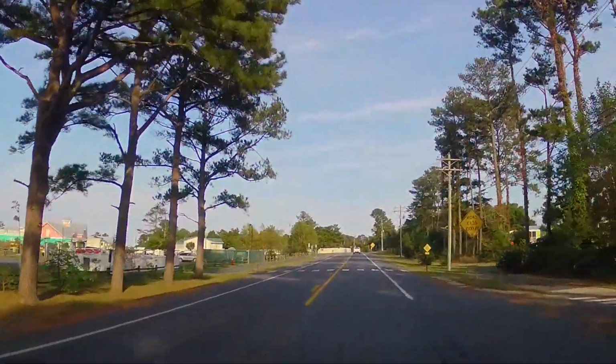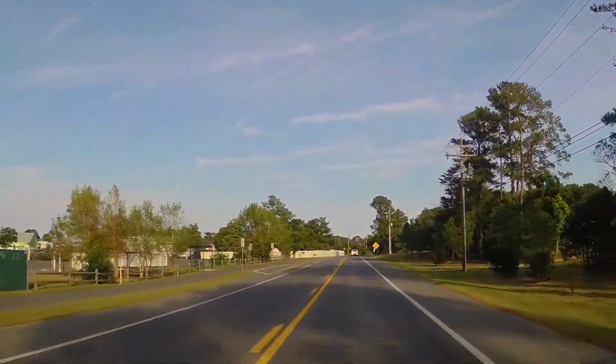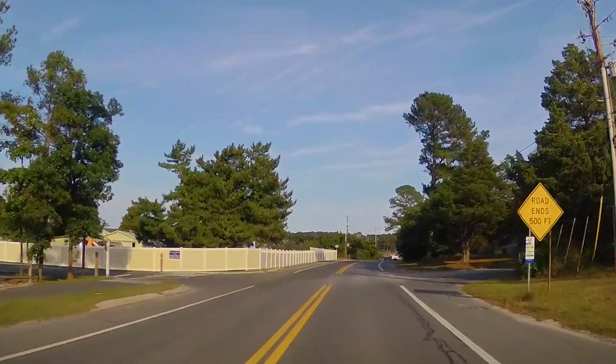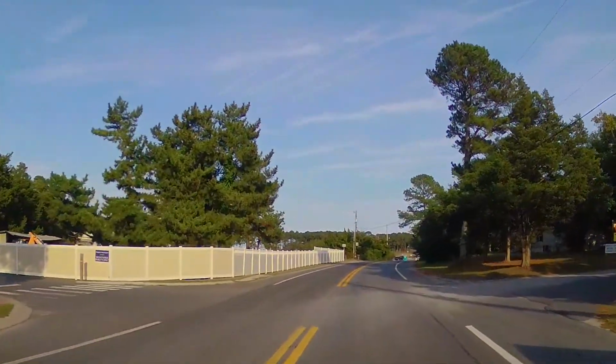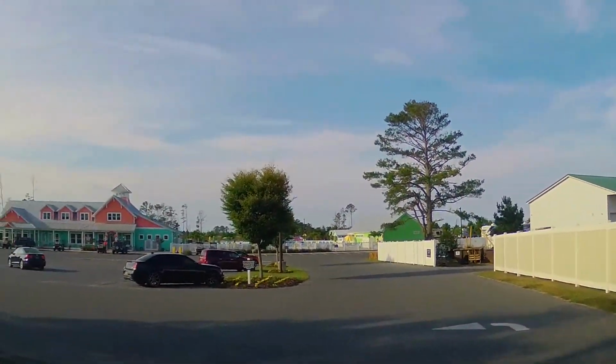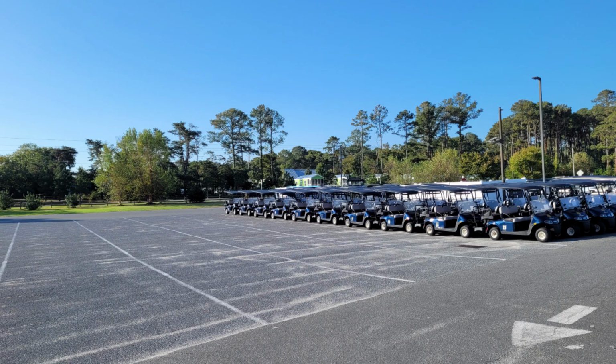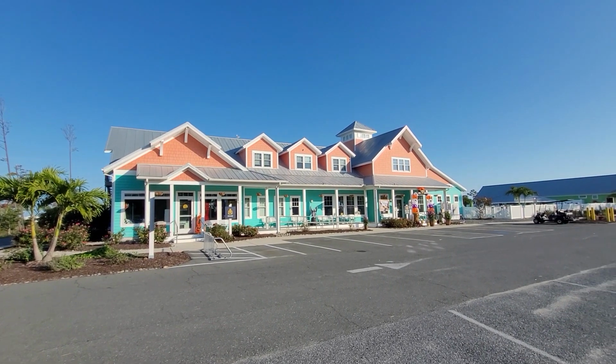The campground's on Long Neck Road. You'll drive several miles and almost to the end of the road, and then the campground will be on your left. As you enter, notice there's no gate that you need to pass through. The first thing you'll see when you enter is a large parking lot where you can temporarily park while you get checked in, and then you'll head into the main campground building.